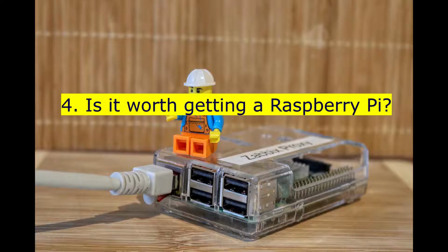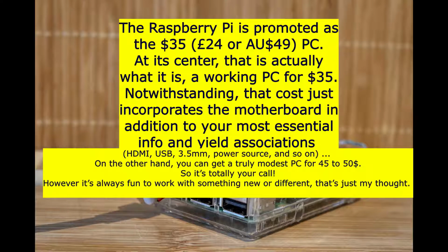Question number 4. Is it worth getting a Raspberry Pi? The Raspberry Pi is promoted as the $35 PC. At its core, that's actually what it is, a working PC for $35. Notwithstanding, the cost just includes the motherboard plus your most essential input and output connections, HDMI, USB, 3.5mm, power source, and so on. On the other hand, you can get a really modest PC for $45 to $50. So it's clearly your call. However, it's always fun to work with something new or different. That's just my opinion.